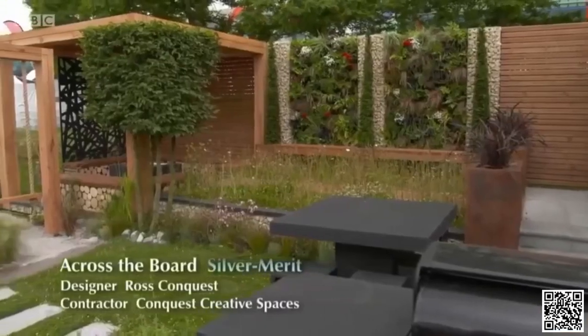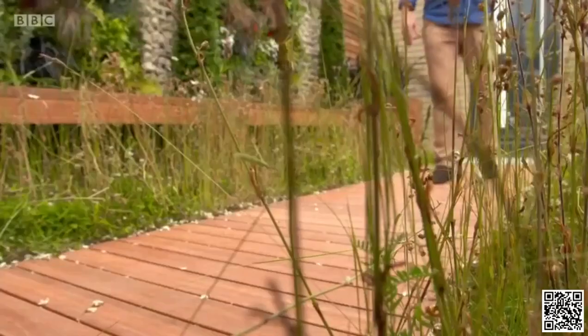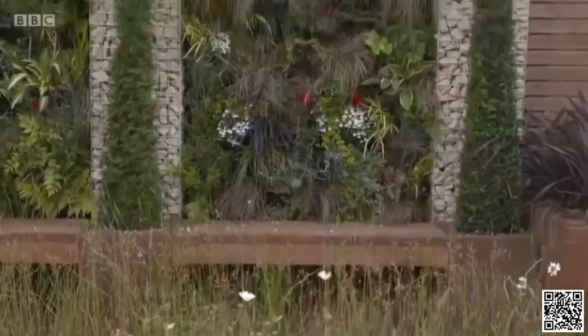This garden's called Across the Board, and it's a great solution for what was a sloping garden. So it's been terraced. It's all about the hard landscaping for me. The steps bring you up nicely to this top level where there's this deck that runs through, wildflowers either side, and I really like that gabion walling at the bottom filled with limestone. And it's picked up at the back here with these piers which frame the living wall really nicely and creates a lovely backdrop to the garden.